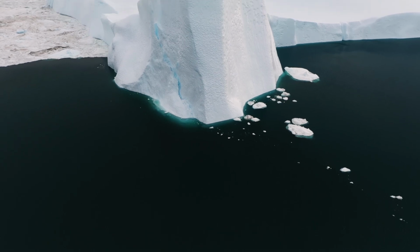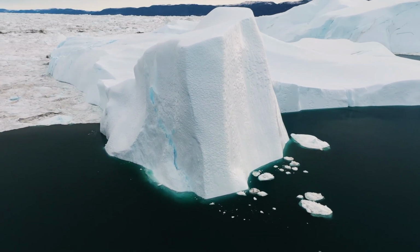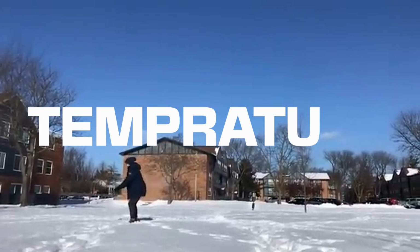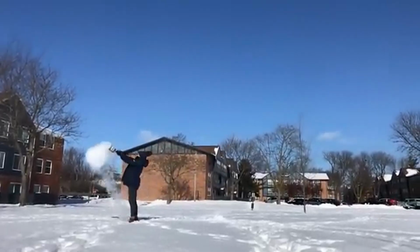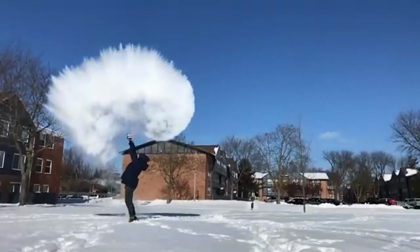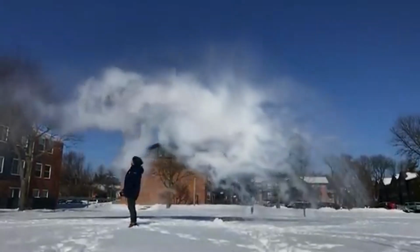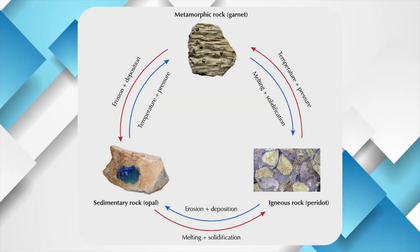Ice is cool, literally, but what happens when rocks face the heat or sudden chills? Let's talk temperature. Imagine heating a pan and then tossing it into ice water. Crack. That's exactly what happens to rocks exposed to extreme temperature changes.